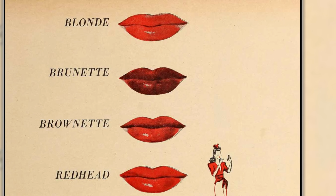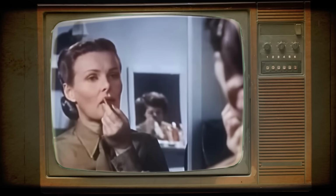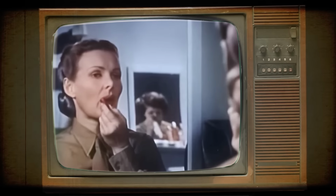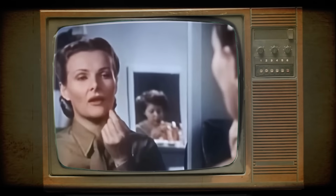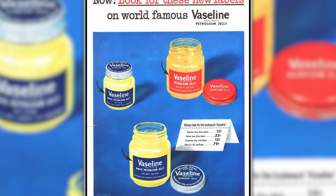When mixed with lanolin, a substance derived from sheep's wool that was more readily available, or even a bit of lard, it created a natural, long-lasting lip stain. The result was a product that not only added color, but also nourished and protected the lips. This homemade lip stain offered a subtle yet striking color that could be layered for a bolder look.